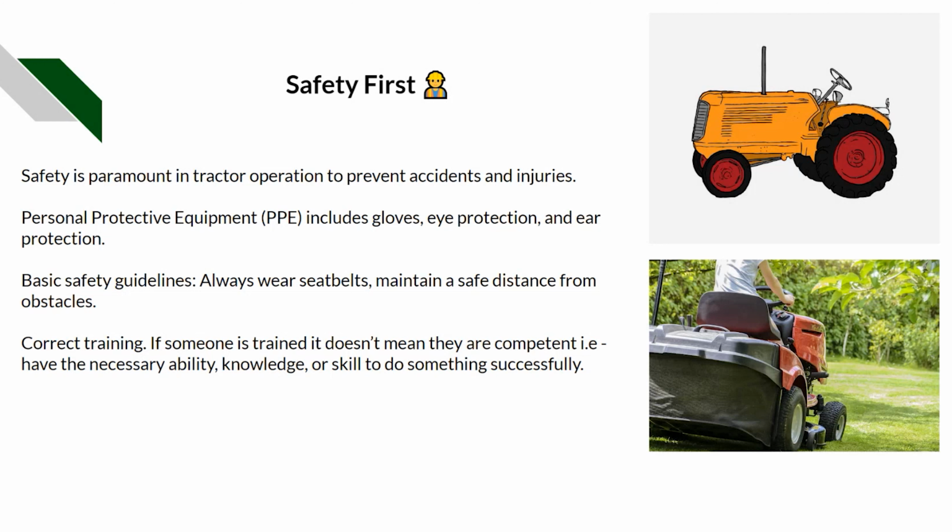The basic safety guidelines: always wear seatbelts where possible and maintain safe distances from obstacles. Now, an interesting one on the seatbelts, a lot of insurers will say not to wear seatbelts around water courses, but obviously if you're on a hill, then you want to make sure you've got your seatbelt. You should also ensure that you've got the ROPS bar up, that's the anti-roll bar. It ensures that you don't get squashed. Basically, if you've got your seatbelt on and the machine rolls over, you're not the part between the ground and the machine. Correct training is a big thing, and we're going to touch on this again later.